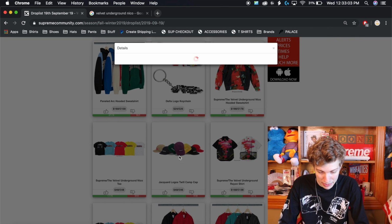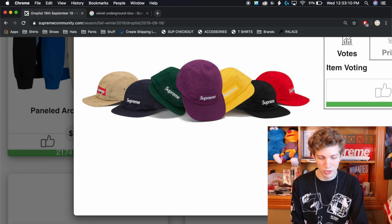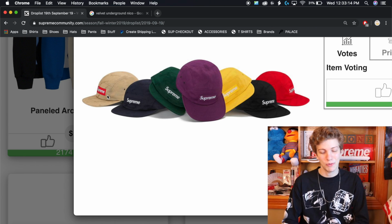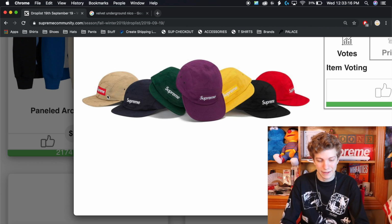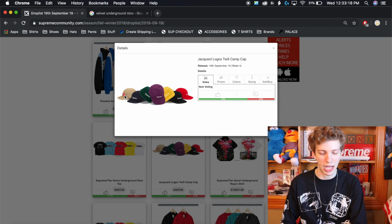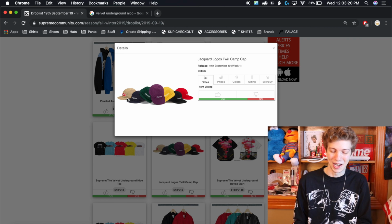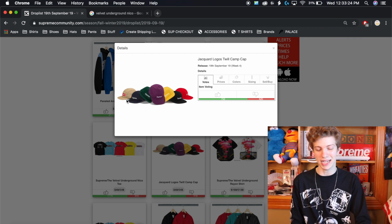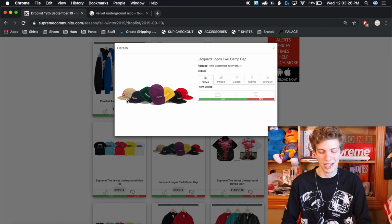But we have this camp cap. I know y'all looking at this box logo in the corner with the red and you're like, oh shit, bro, is that gonna resell? Nah, I would pass on it. You might end up making 10 dollars. It's another multiple item cart item, so if you want to have the biggest cart in history, throw this one in there, but otherwise I'd probably miss out on these. They're not really gonna do well. They do 1 billion camp caps a year.